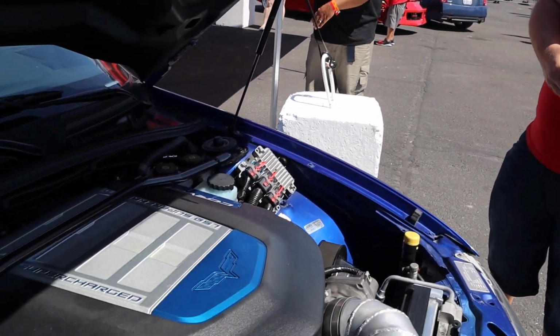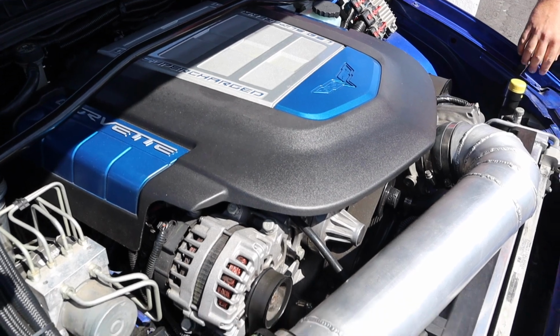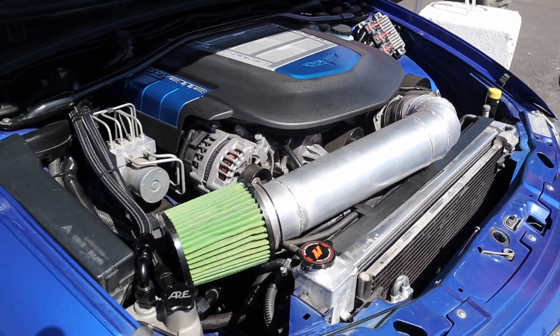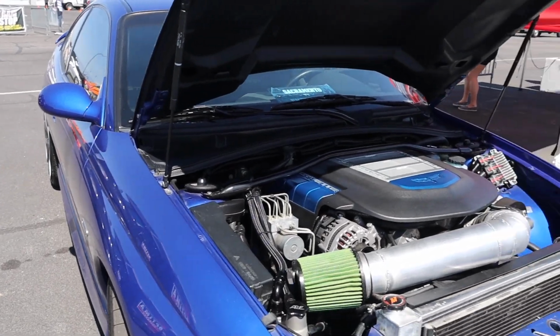What kind of horsepower does this thing get, man? Still haven't fully dynoed it, but you figure it's a 2013 ZR1 motor slapped into a GTO, so probably an easy 550, 600. That looks nice, man. Can you turn it on?